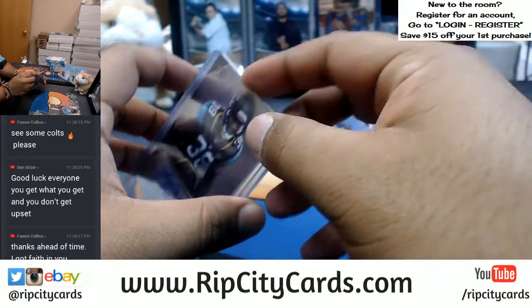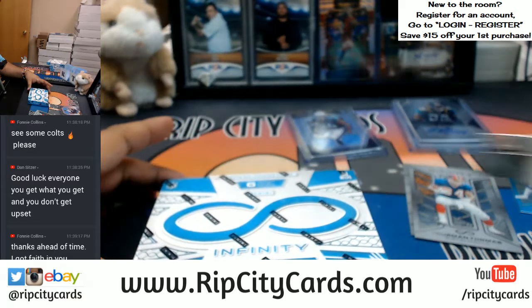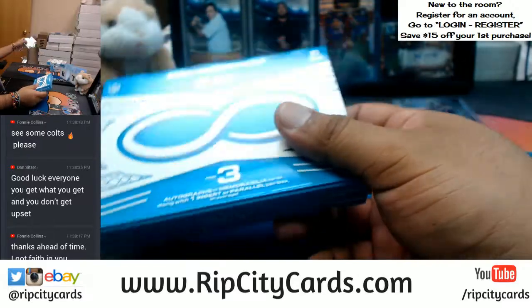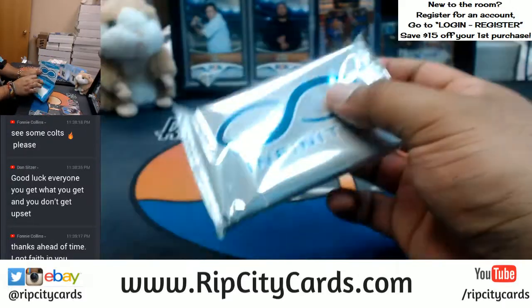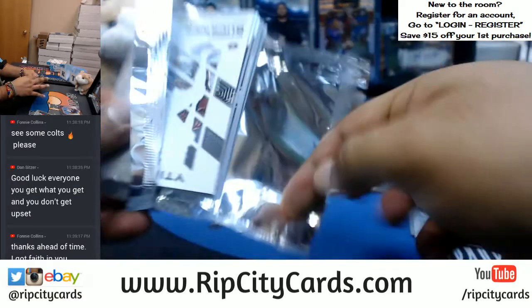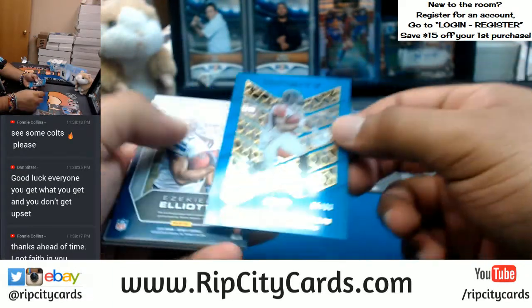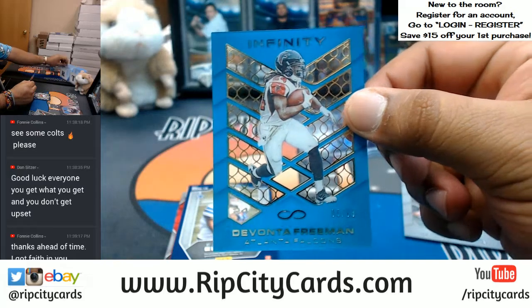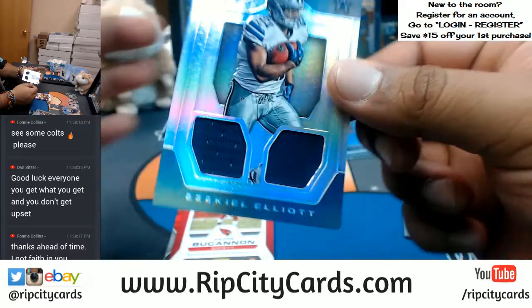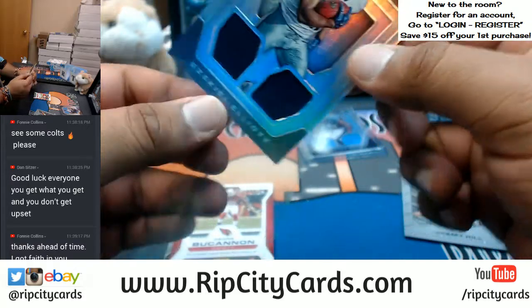Fonny, I like your style. Let's make it happen. All right, that's one box down. See what we get here. Alright, got a Jeremy Hill, base for the Bengals. A Devonta Freeman to 88 for the Falcons. Number 47 out of 88, dual relic for Ezekiel Elliott of the Cowboys.